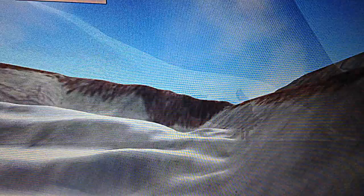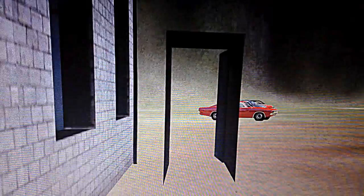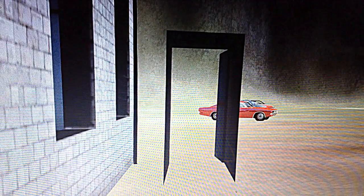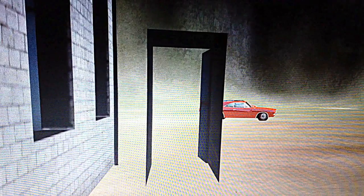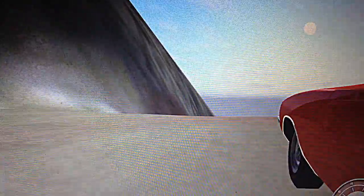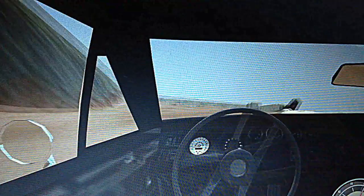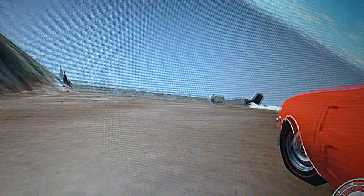Next car is the Charger. Definitely don't ask for this, because I customized this because I didn't like the other wheels and stuff on it. I put a 350 in, and you can't really see it. It had the six cylinder in the engine bay, so I changed it to a 350 that I got off the Rigs of Rods forums. The car doesn't crash very well, but it's good for what it is.